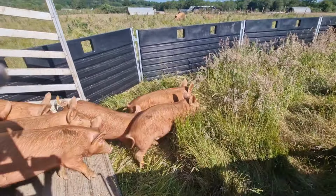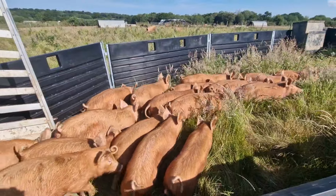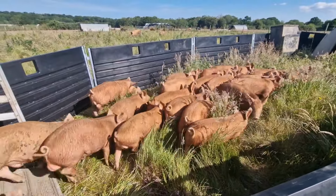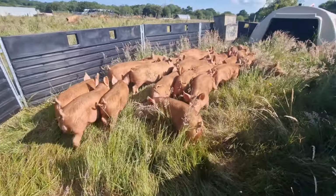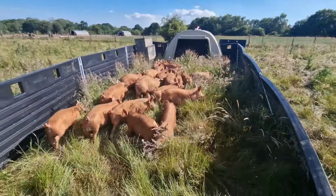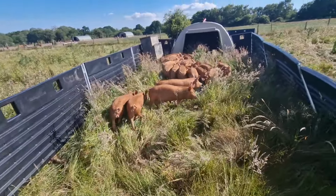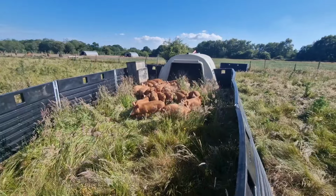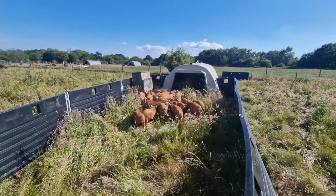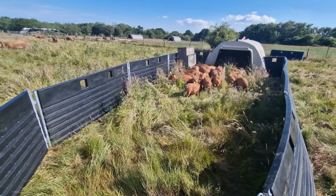Come on, Nick. Straight to the feeder. No one's getting in to check the accommodation. You'll enjoy it, guys, I'm sure, trust me. It's got a bit chilly.